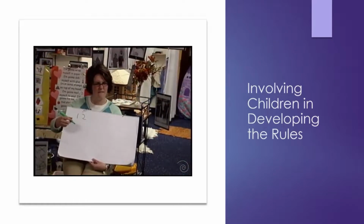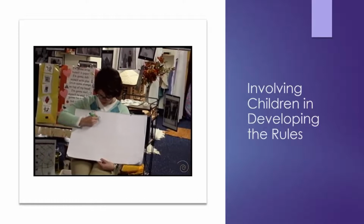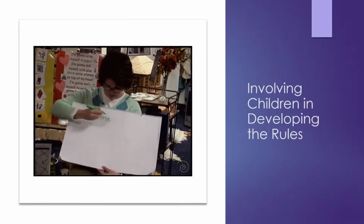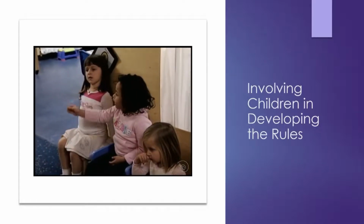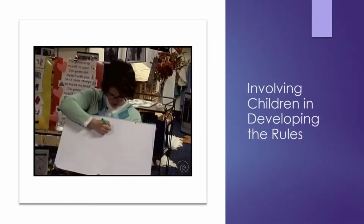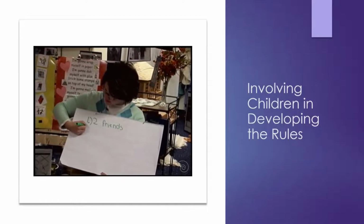Now, why would you write down rules for preschool children who can't read yet? Research suggests that children can make meaning from print even in the early preschool years. Even though the children are not able to read the rules word for word, they will look at them for clues about what each rule says. This kind of early exposure to print is important for later reading and writing.